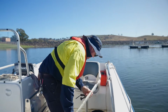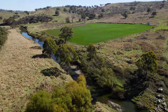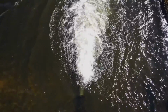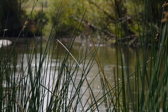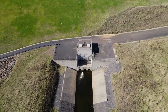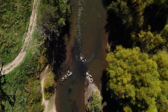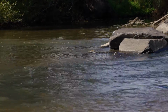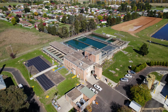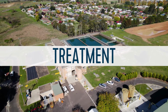With riparian or environmental release requirements and water supply needs to be met, Chifley Dam releases water into the Campbell's River. Water in the river system supports irrigation, livestock watering, fish stocks and natural biodiversity, recreational activities and drinking water supply. The river system does naturally filter water a little, but not to safe drinking water standards. Raw water is untreated water and must go through a rigorous treatment process to meet safe drinking water standards.